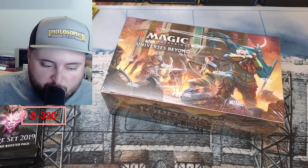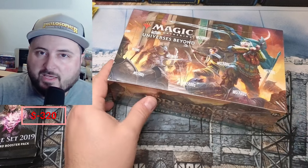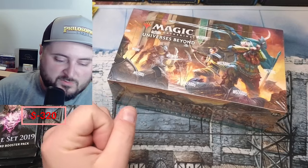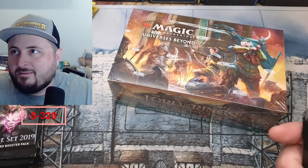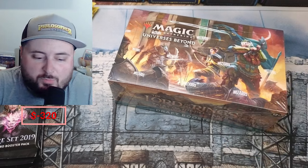And you guys know I open a lot of Sorcery product, but I don't tend to actually add values to it. But today we're going to. It was a box that was 125. Prices are dipping because things have become kind of, I don't want to say available, but it's more available than normal.